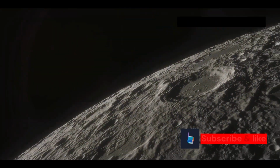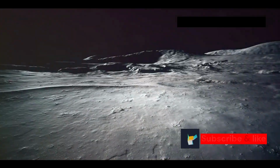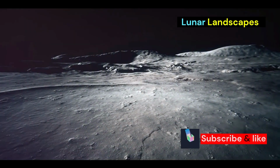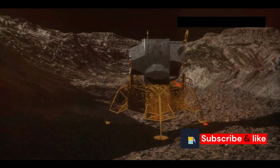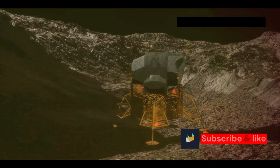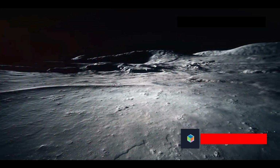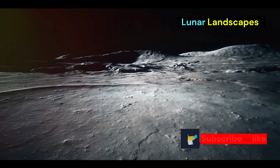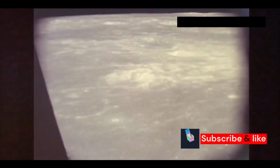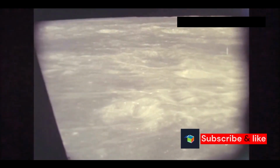These peaks are not merely aesthetic features, they offer valuable insights into the target material's properties. The height and shape of a central peak can tell scientists about the strength and composition of the material that was impacted. In the case of Theophilus, the prominent central peak suggests that the impact excavated material from deep beneath the lunar surface. By studying central peaks in craters like Theophilus, scientists can better understand the mechanics of impact cratering and the properties of the lunar crust. These insights are crucial for interpreting the moon's bombardment history and for planning future lunar missions.